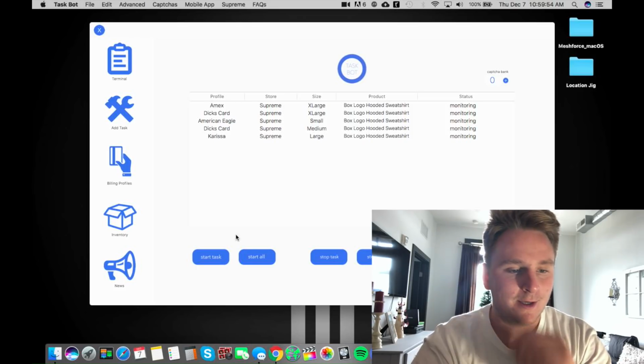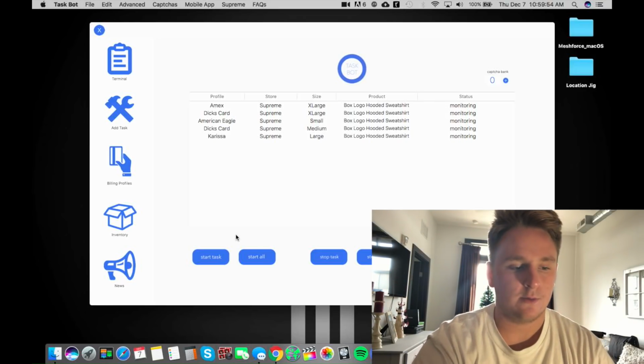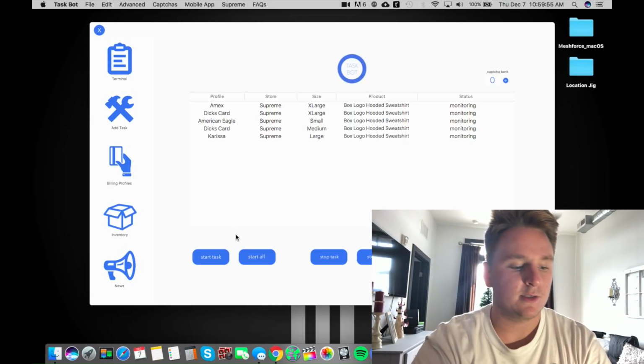So you're gonna see that she doesn't enter the user and pass, so the proxies are basically useless. So only 1 hits and the 2 stay at monitoring. So basically what you're gonna see here, I'll show you guys the video of what happens.